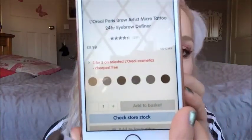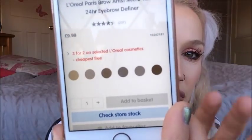Okay, so it comes in 6 different shades, ranging from grey, to brown and blonde. I very rarely go for blonde shades in brow products because I always find that they're quite warm toned, which I'm not really the biggest fan of.